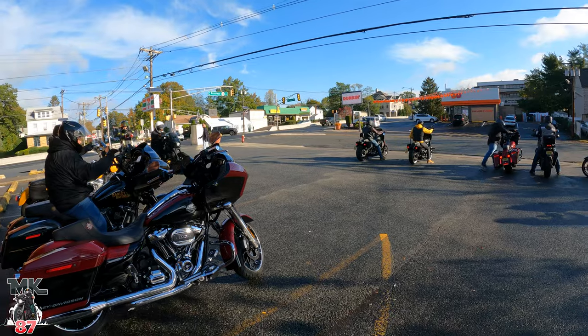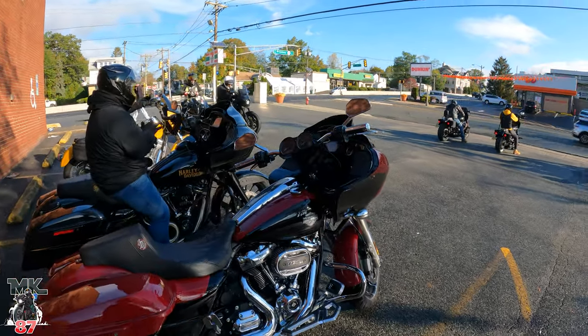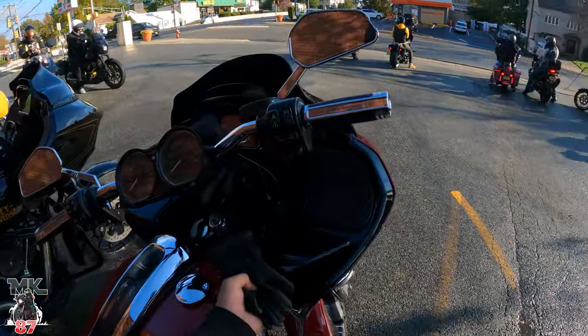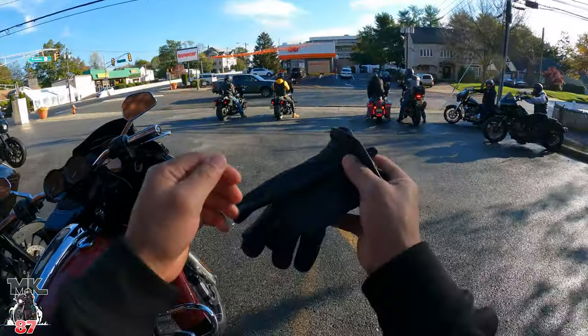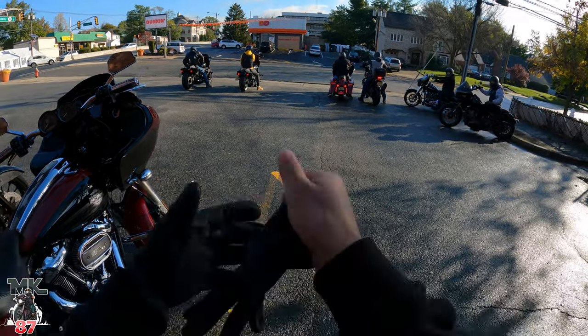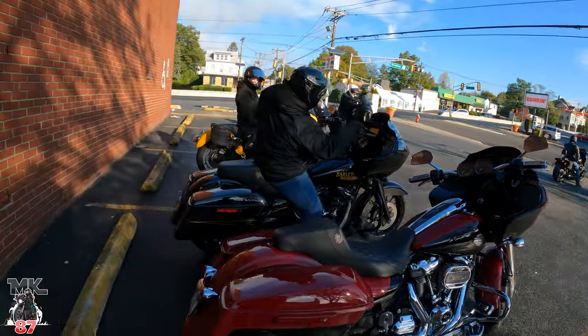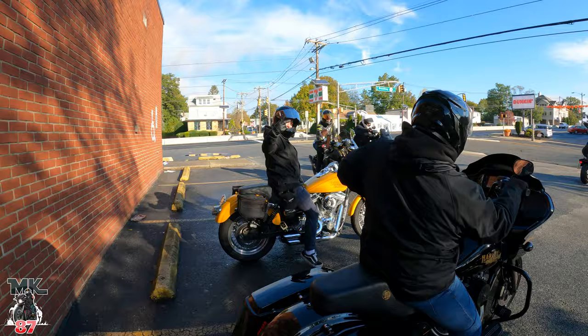We're heading up to Hawk's Nest today. It's about an hour away, hour and 15 minutes. Nice little ride going up. Beautiful views. And since it's fall time, everything is orange and red and yellow. So get some nice views, man. Sit back and enjoy today's ride. We got some good looking rides over here.